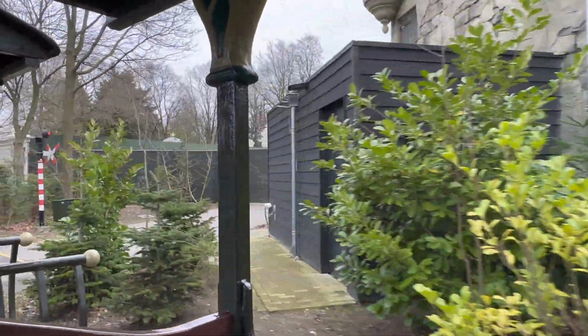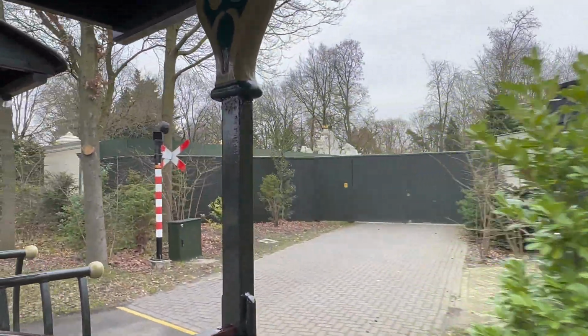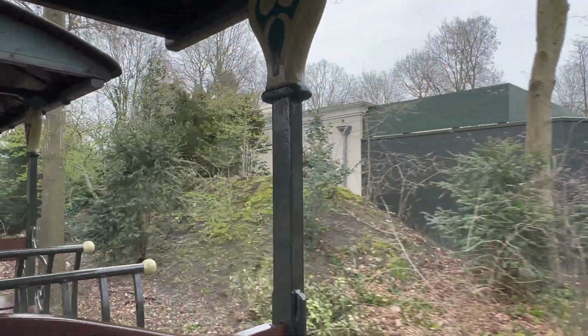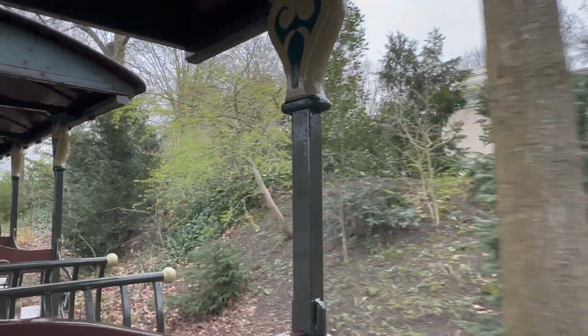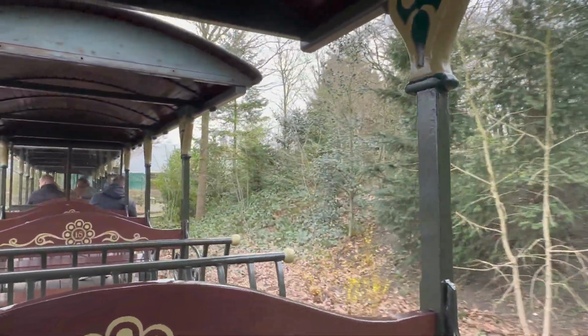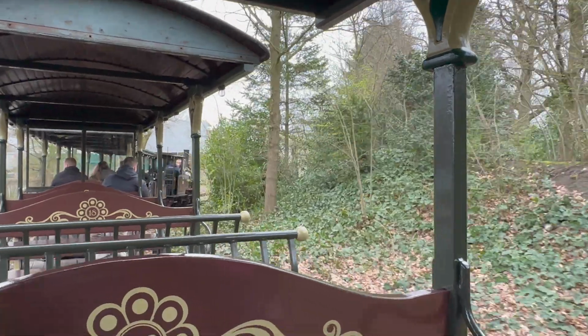And here we go by the back of Fairytale Forest. We just passed the Six Swans, and these are the Emperor's New Clothes. It isn't the best view, but great to see this back of the house.